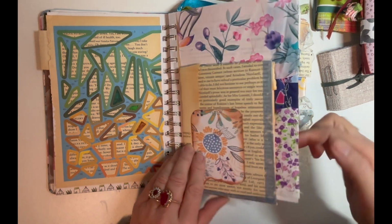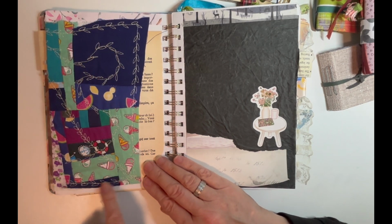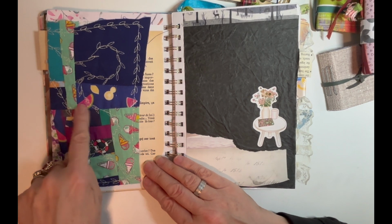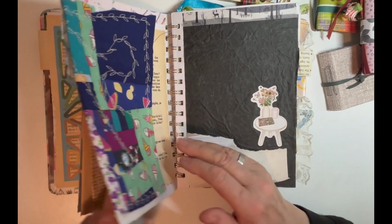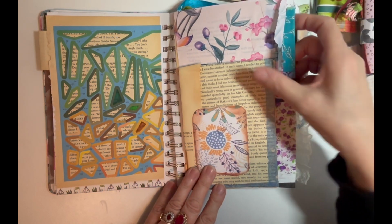In fact, I think in this next page that is actually sewn on the sewing machine. So it's all scraps, all little tiny scraps, even little tiny ones there. And then I've done some embroidery stitches on the top. Just playing about, just experimenting. Some wrapping paper there.